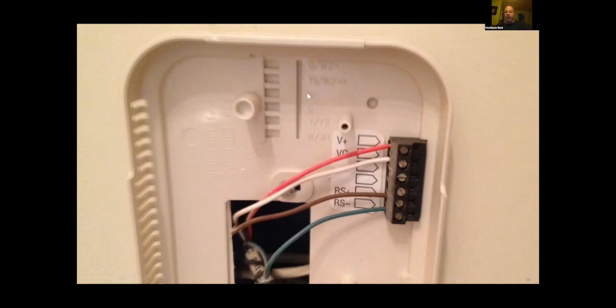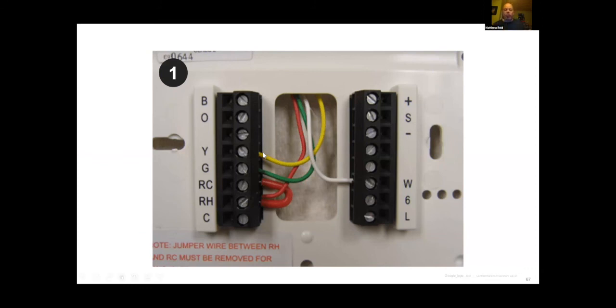So after a bit of investigation, you're like, oh, okay, we've got W2. We probably have W2, or your O for a heat pump, or your Y. And then we also have Y2 and W, but we just don't have any power coming through there. So that's a call to us to help clarify and make sure we've got everything set up that you need. Now, this is a much more familiar thermostat that you might be coming across out there in the system.